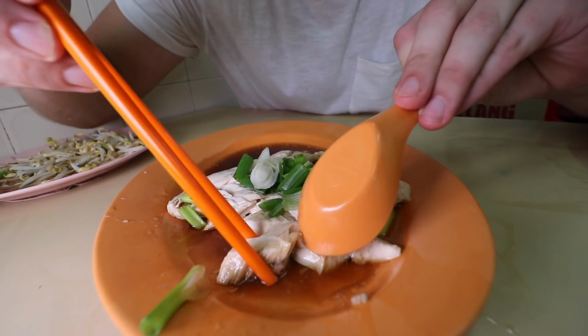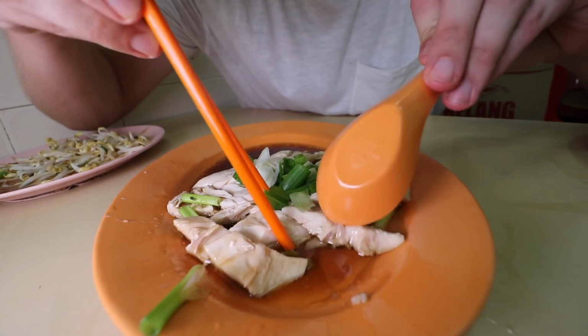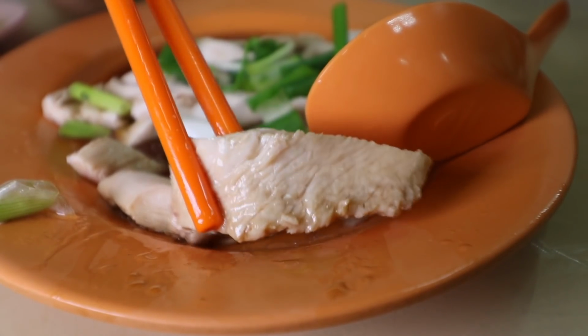Check this out. Look how tender this chicken is. Just shreds apart. That's not chicken meat. I don't know what that is, but that is some of the softest protein I've ever eaten in my life. I'm sorry y'all, I gotta go in for another bite. I know people say you don't need teeth for that, but this is literally the chicken you really do not need teeth for.